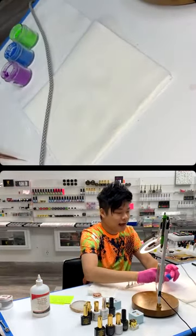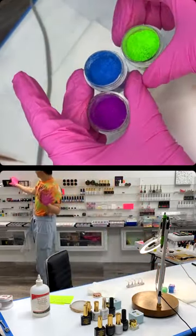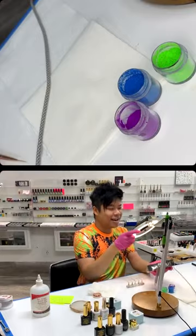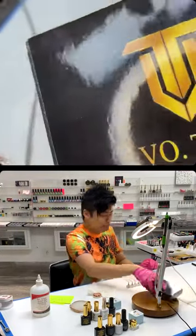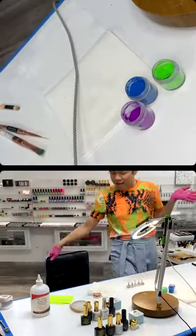Pigment, I have three pigments today. So this is super pigment. I have purple, blue, and green. Let me show you the package. We are all prepared today. How great it is. See, now this is the super pigment box. I love being prepared like this.